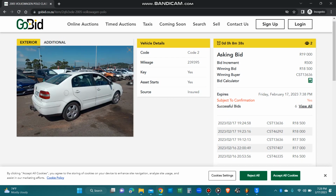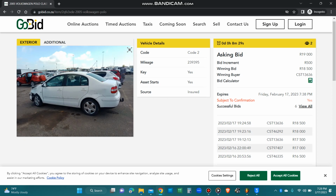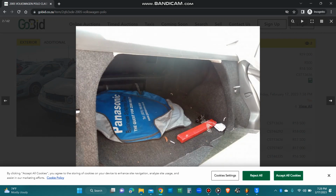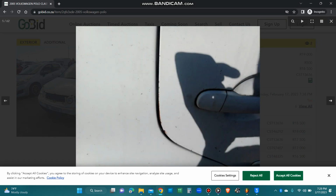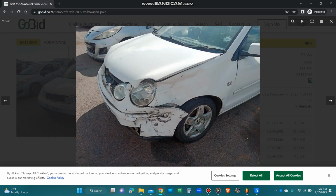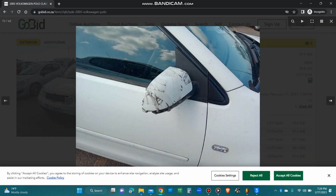This side perfect, the rear perfect, this side perfect, only the fender and the grill and maybe a few things on the lights, and I think the car starts, if I'm not mistaken. I'll go back and see, but the body just needs work. This is the main damage. This is not presentable. It's a nice Polo Classic, full electric windows.